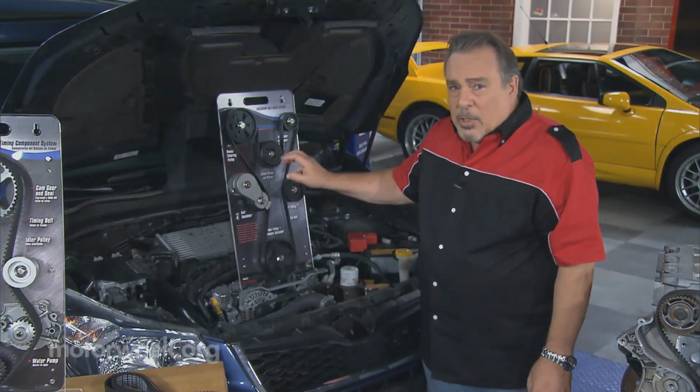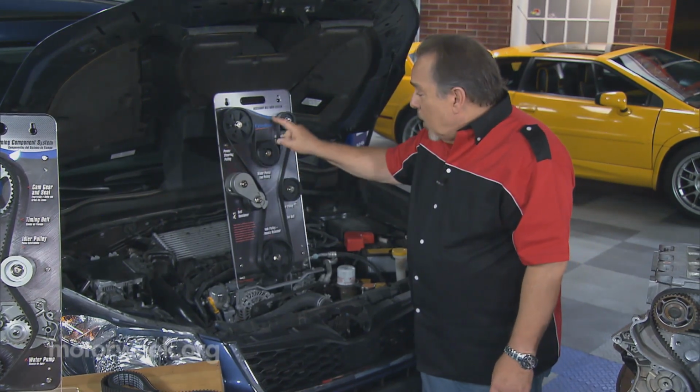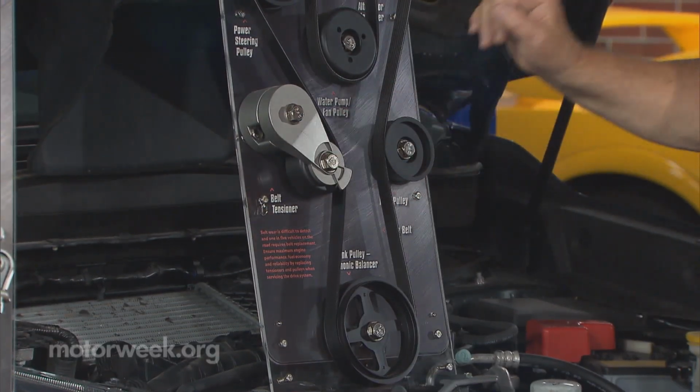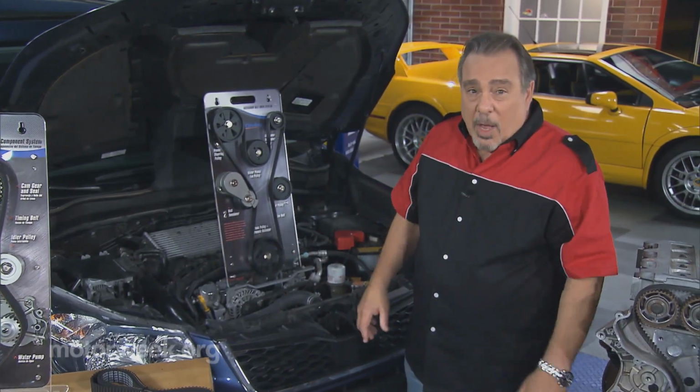So, when it comes time to replace the serpentine belt, check all of these accessories, and don't be surprised if you find that you need a new tensioner and a new idler at the same time. Again, it'll save you money in the long run.